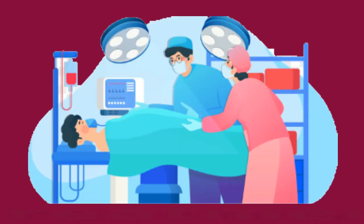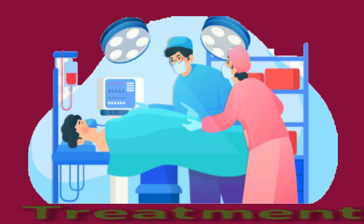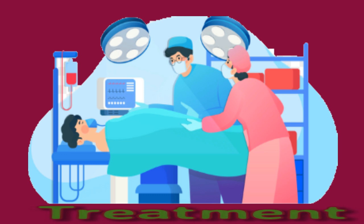Treatment. The main goal of treatment for renovascular hypertension is to lower blood pressure. Lowering blood pressure can help prevent kidney damage and have a positive effect on other aspects of health. Medications. Individuals with renovascular hypertension will typically require multiple medications to treat the condition.